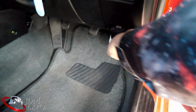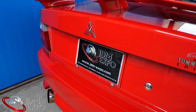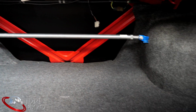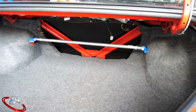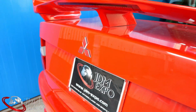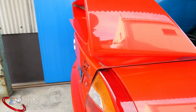Yeah, let's just have a quick look. I'll show you the trunk first, then we'll get to that engine bay. As you can see, we got some reinforcement there. Just really clean all around. And of course you can see we got plenty of downforce. That's adjustable too, so if you wanted to get a little bit more, then you could definitely do that.